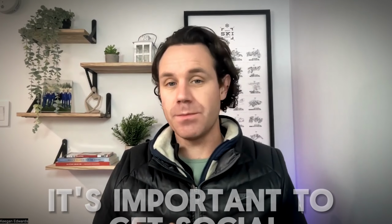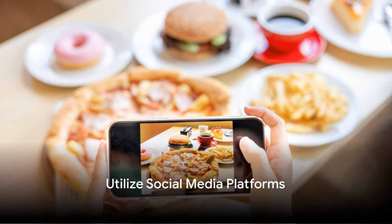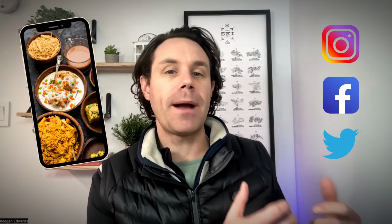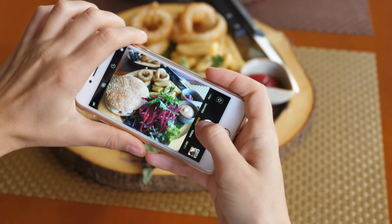Okay, first up, it's important to get social. That's right, use platforms like Instagram, Facebook, and Twitter to share mouth-watering photos of your dishes. Remember, a picture is worth 1,000 words, or in this case, hopefully a whole bunch or maybe even 1,000 likes. Now, stay tuned, because here's what we're going to talk about.